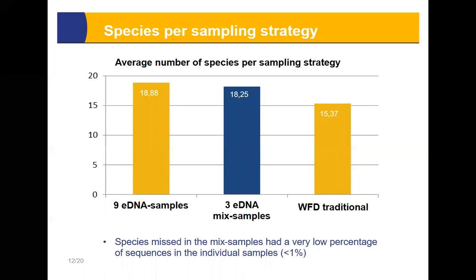And when we looked at which species were missed in the mixed samples compared to the individual samples, we found that only species that had a very low proportion of the eDNA sequences, less than 1% in the individual samples, were missed on some occasions. So in general, all common species were detected with the 3 mixed samples, which is very good.